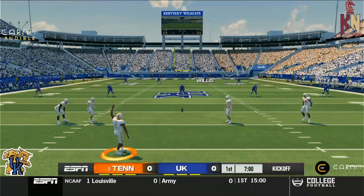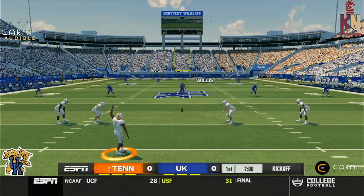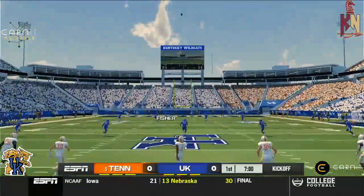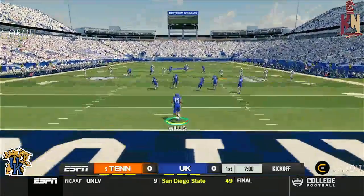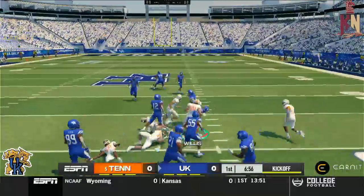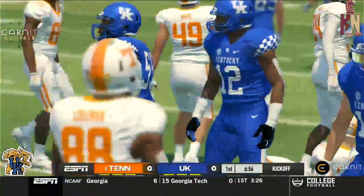We'll see how these two teams play in this game as they prepare for the opening kickoff. Excellent kick. He's to the 20. They'll bring him down at the 33-yard line. This one might be coming back, folks.